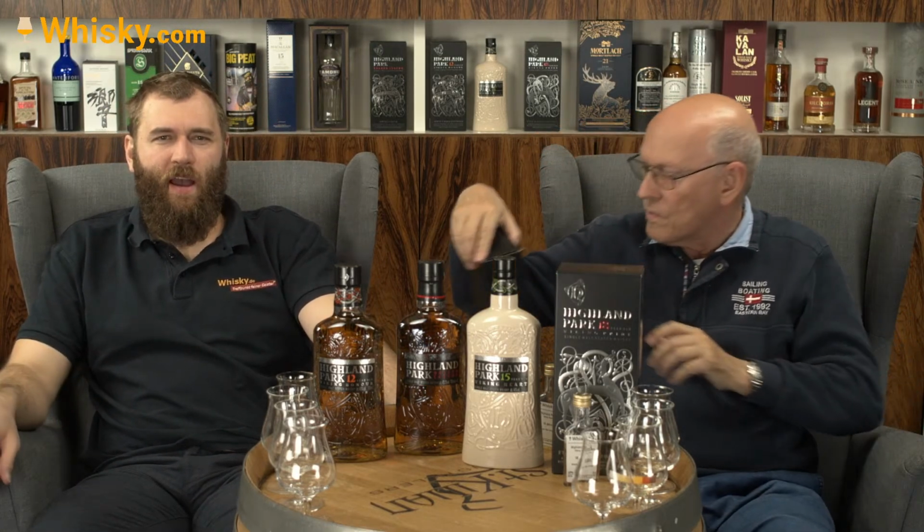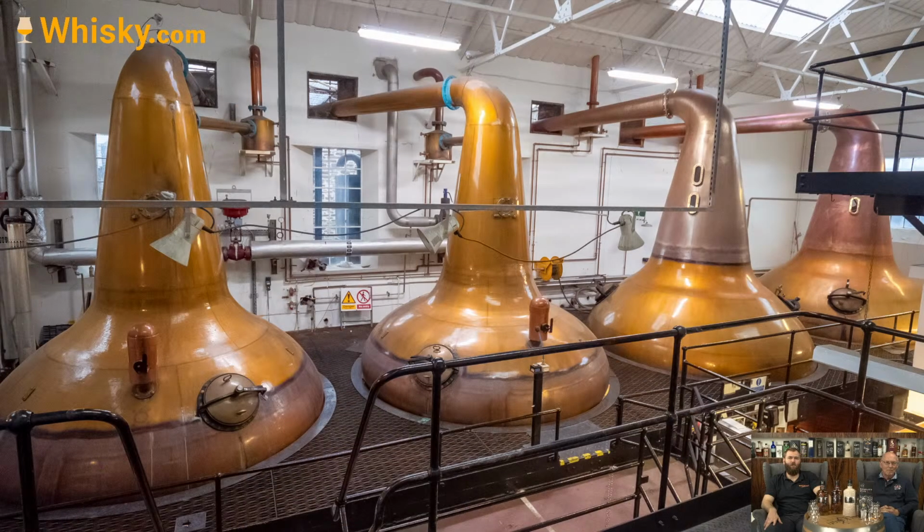But still, we ended up with the wash, or some call it beer, and that still needs to be distilled to become one of these 40 percent or plus spirits. So what we have is 4 stills. The right ones are the wash stills, and you mentioned it before. They replaced the pot and kept the neck. On the left side, they actually replaced the top part and kept the pot.